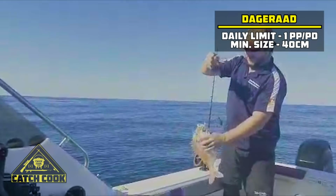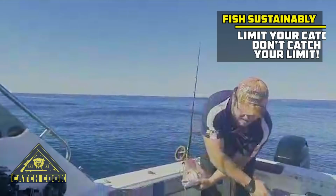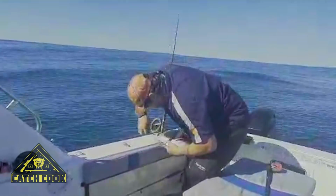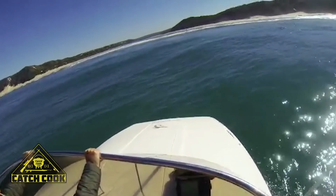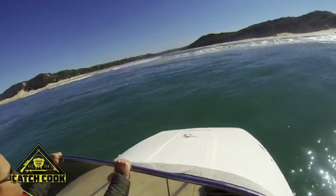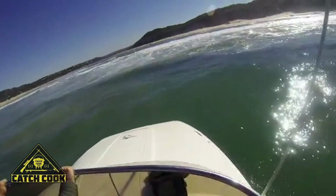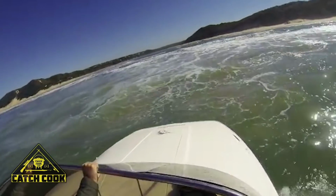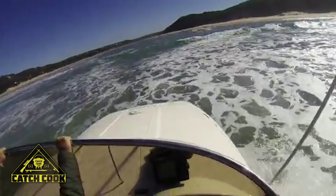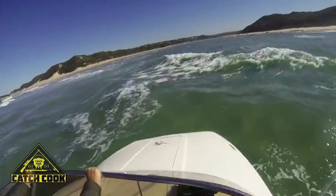Dageraad is on the red list, so you can't sell them or buy them, but it's an amazing fish. So guys, I'm heading in right now. It was such a beautiful day and the ocean was so full of life. I mean, there were birds everywhere, dolphins, whales, the fish were biting, and I'm almost 100% sure that I saw some little bonitas or little tuna on the surface. Unfortunately, I didn't catch my hake, but I'm taking a dageraad back home to cook for you guys.